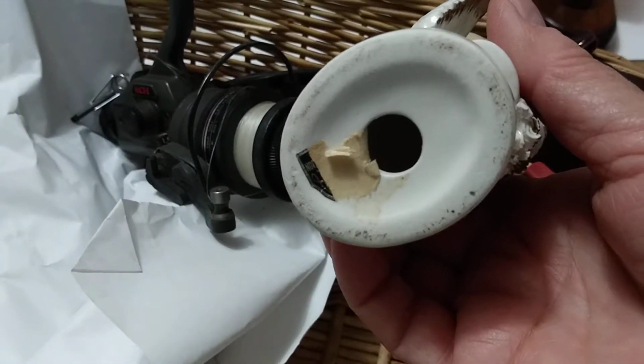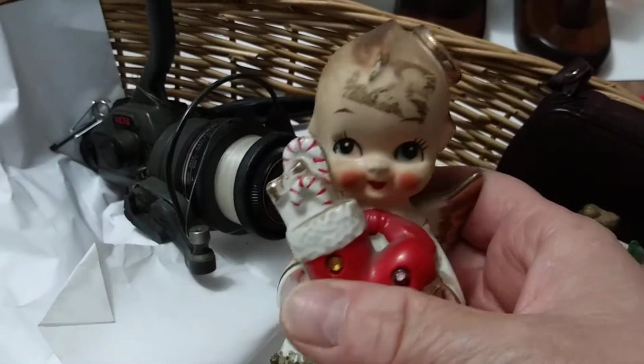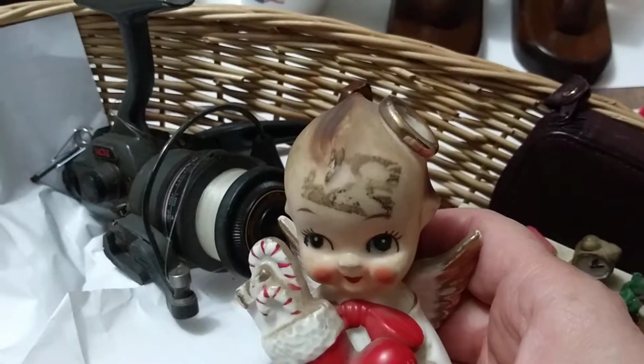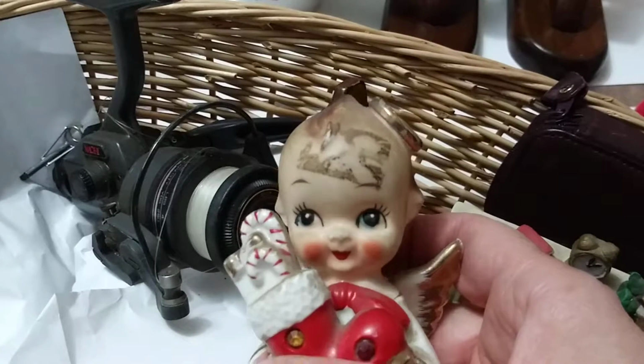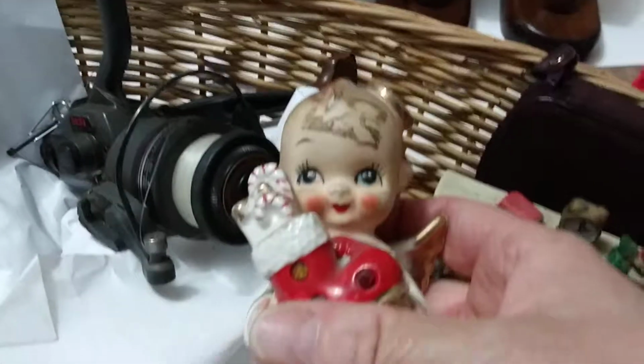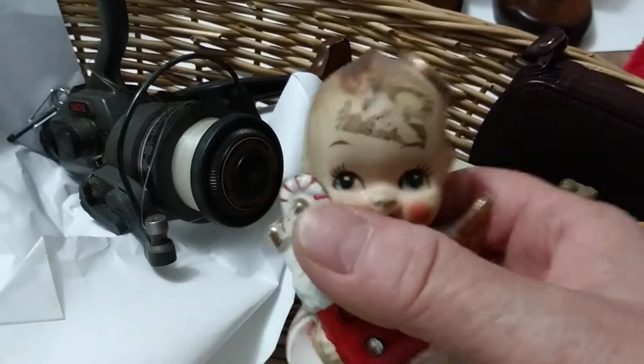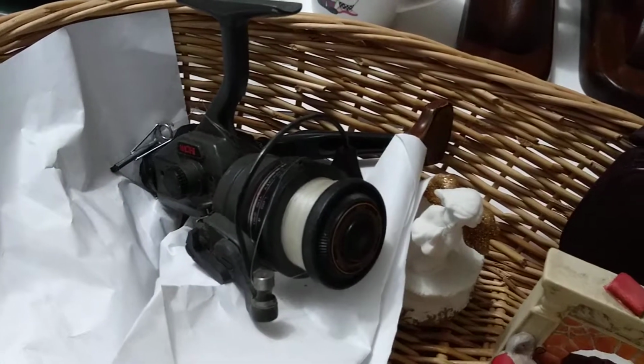There we go. So you can see remnants of a label, and also the schmutz here on his forehead is remnants of a label, which I will go and try and take off really, really carefully. But he almost looks like a Cupid doll, doesn't he? So we'll find out, little angel, where you come from.